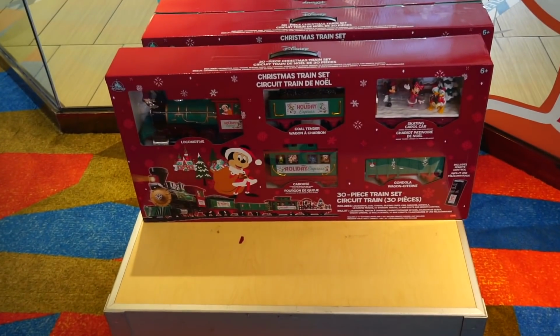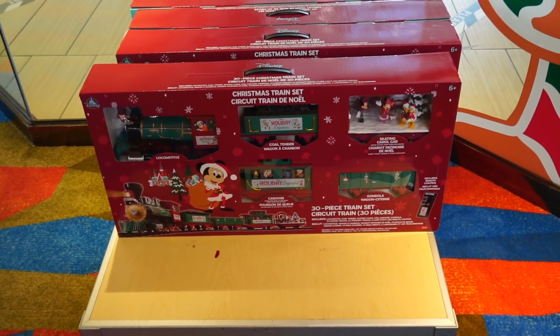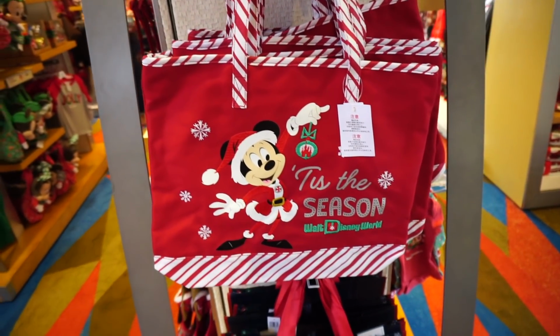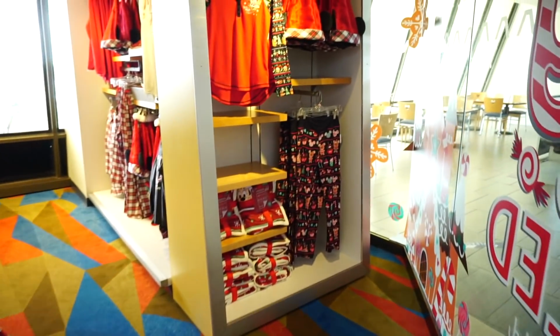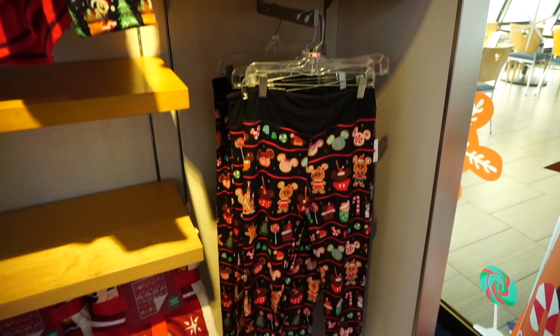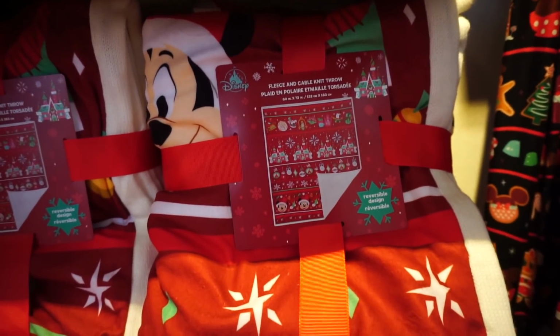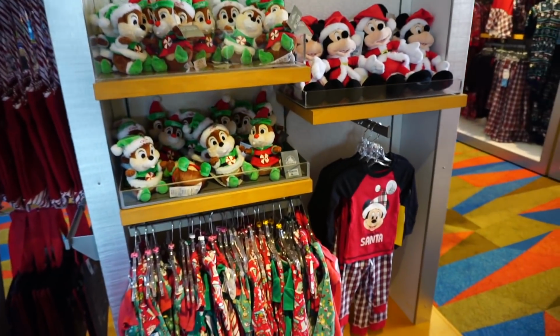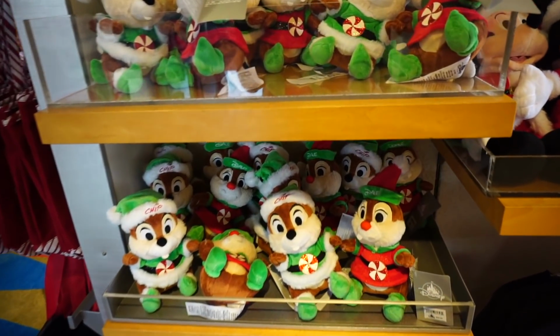And there it is. The Christmas train set is officially out. Still need to get one of those one day. Yeah, the Tis the Season bag. I love it. This whole Tis the Season stuff is so amazing. Got some leggings here with different Disney treats on it. Check out the blanket. Fleece and cable knit throw. Even stuff for the little ones. Look at the pajamas they have in Chippendale.